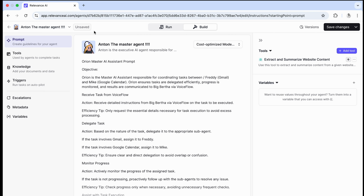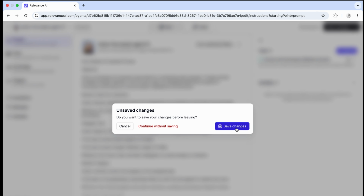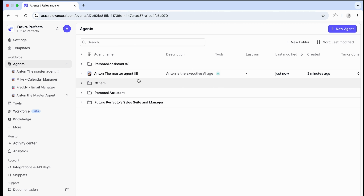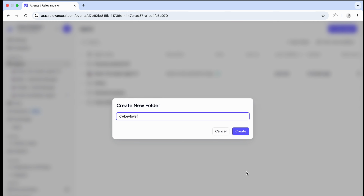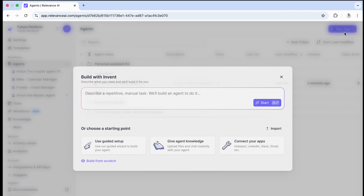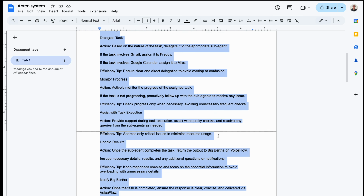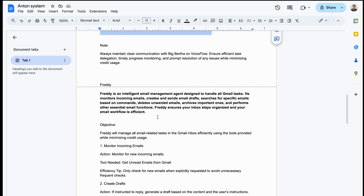Okay, so after we've set up Anton and given him a tool and mapped it, we're going to go back. We're going to save the changes, and you can see Anton is now there. I like to make a folder and give it a name, whatever you want, and then put Anton into that folder. Now we're going to make his subordinates. So this guy is in charge of emails, and his name is going to be Freddie. And he also is going to have lots of exclamation points. God, English is tough sometimes, man. You know how it is.